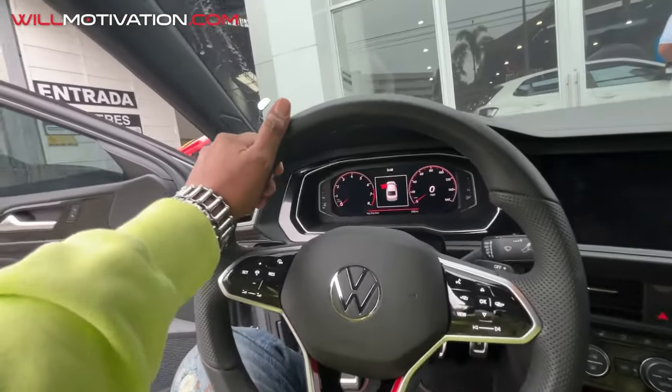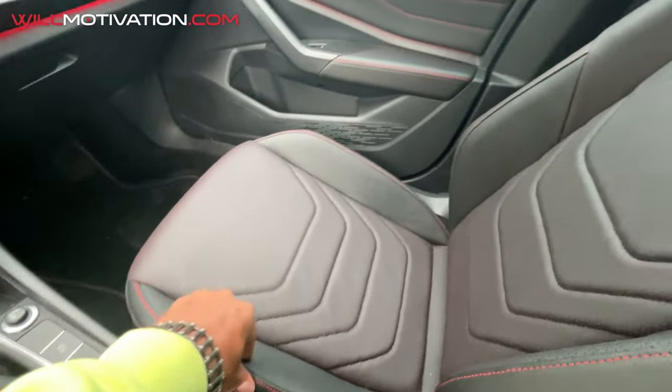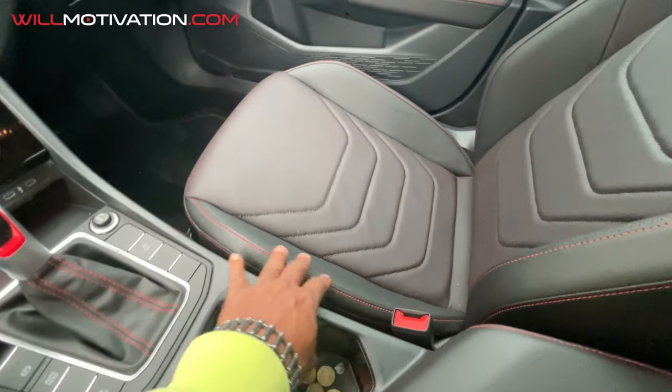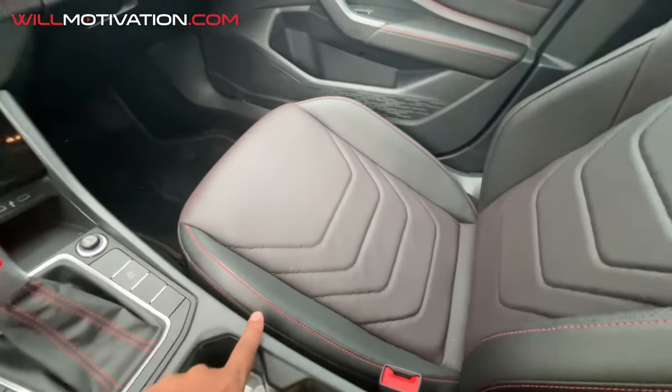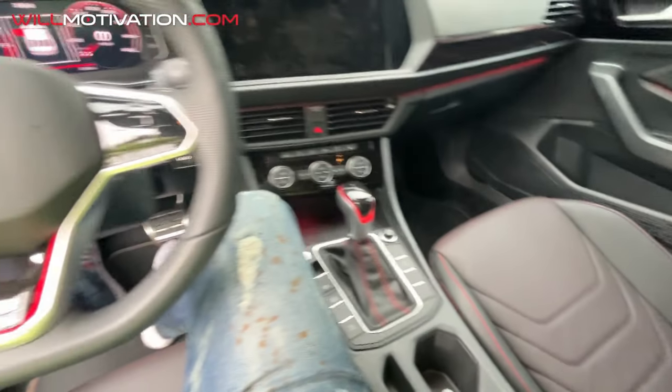These seats are not leather. They're like a synthetic type of leather with contrasting red stitching and a red underneath. I like them a lot, actually. I would prefer this over leather for this model, or this level of a car.